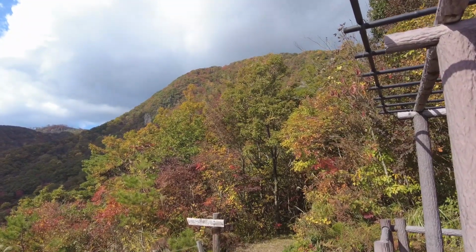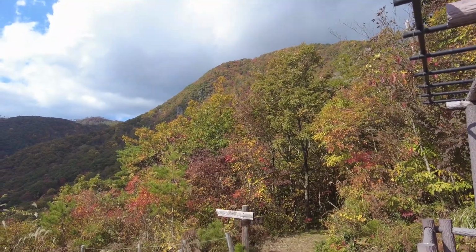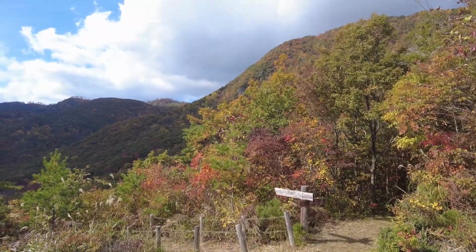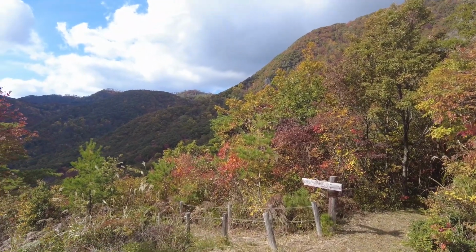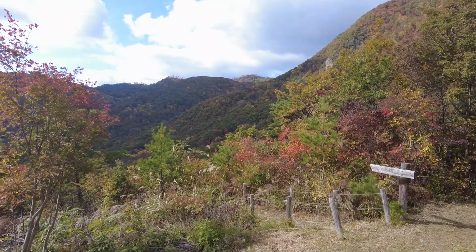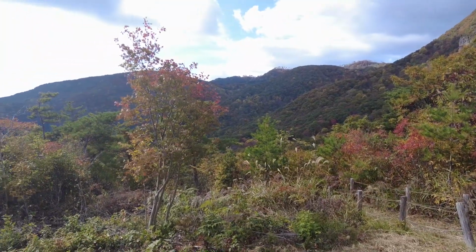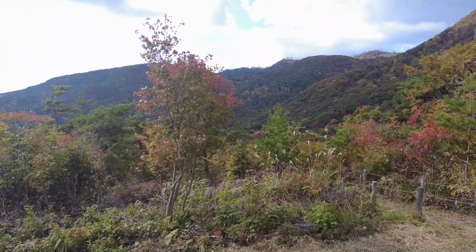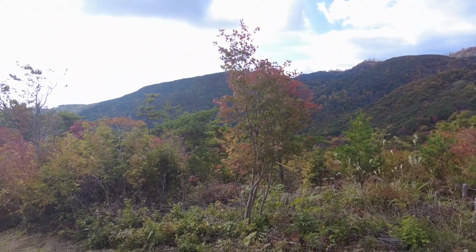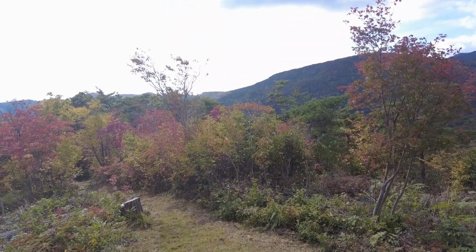Okay, so now we are at the second observation deck here at Momiji Yama Park, and this is the view. And it was pretty challenging. There was no sign that said how far or how long it takes. But it was a pretty good hike coming uphill. So if you do come up here to this observation deck, I would recommend bringing some water, or at least some good hiking shoes or something like that. So it is possible to do. It's not impossible.